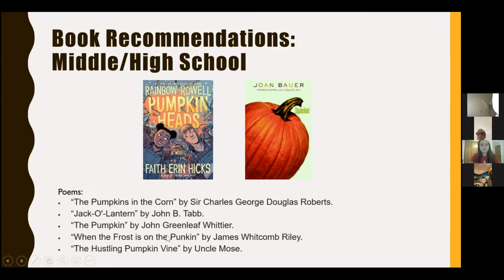These 2 texts are great. And then I've got a number of poems that are all open access online, and that are all sorts of different things related to pumpkins. Most of these are historical poems, so there's some nice history connections with them as well. Within the next 6 months or so, I'm hoping to have a full pumpkin unit plan for middle high school level, so stay tuned for that. That's still in the works.